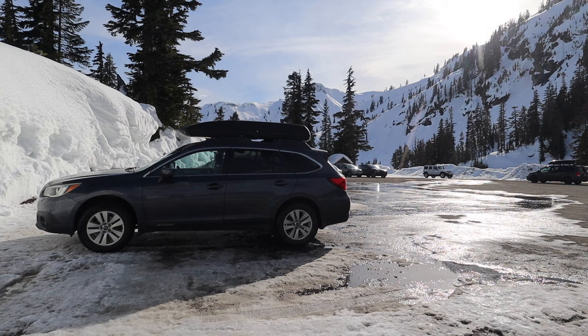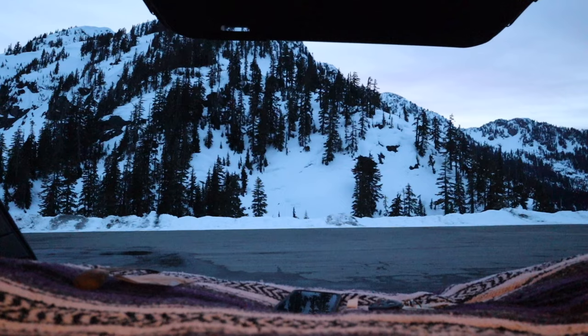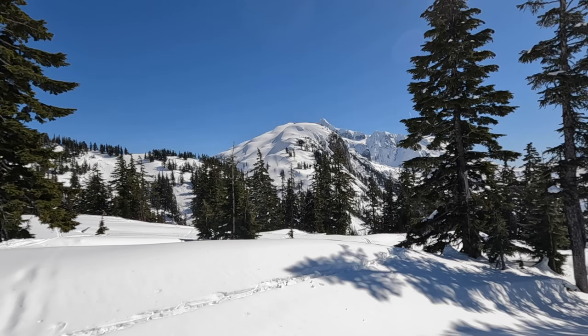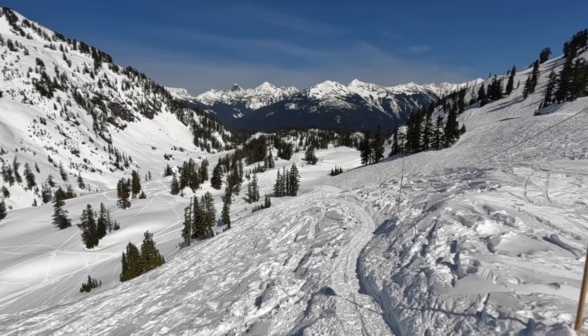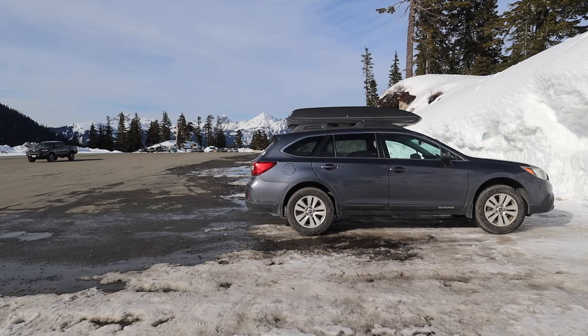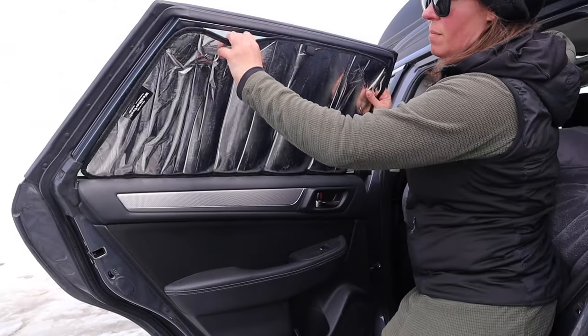So why car camping, and why car camping during the winter? I love car camping, especially during the winter because of all the gorgeous scenery up here in the mountains. Everything is just so much more beautiful when it's covered in snow. Since there's less daylight during the winter, camping in my car means I don't have to make the long drive home in the dark after a big hike.